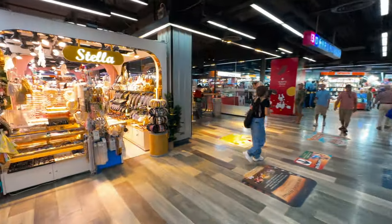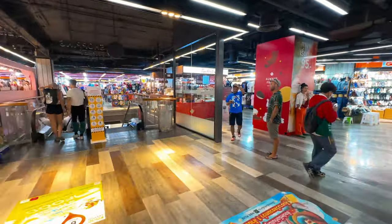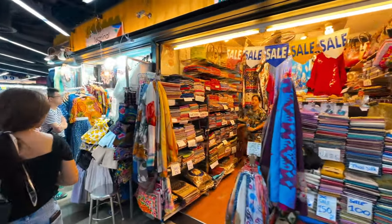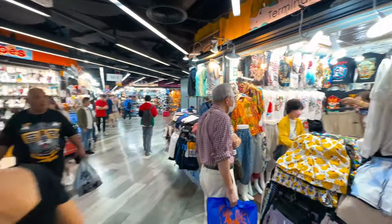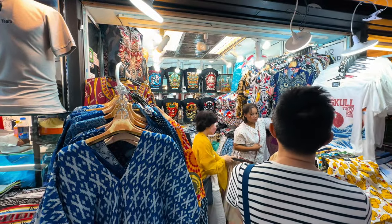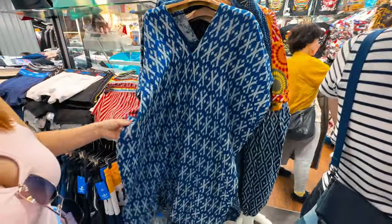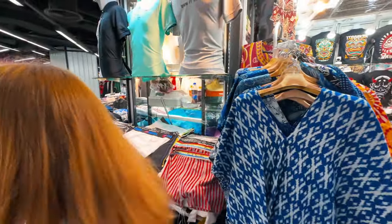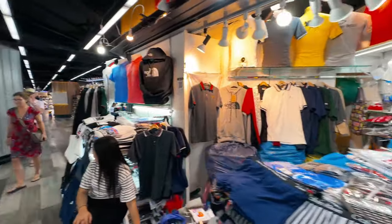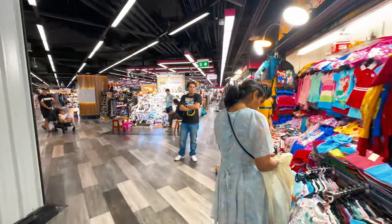Thai pants of all designs and colors. See, there's another escalator in the middle here. Yeah, this place is a madhouse. Some silk. Some Japanese style t-shirts. These are really cool. This is traditional Thai. Underwear, Timberland, Nike, North Face. Wow, it goes through here too.